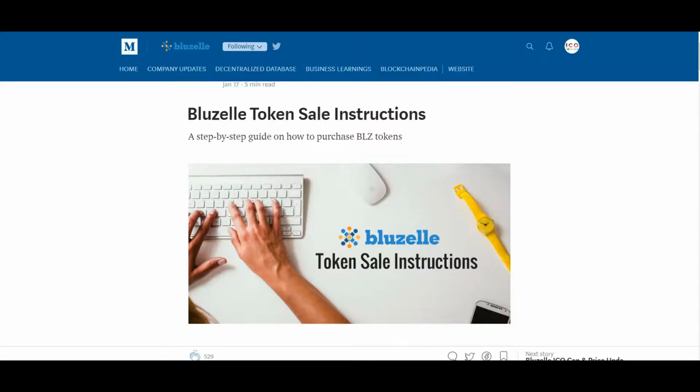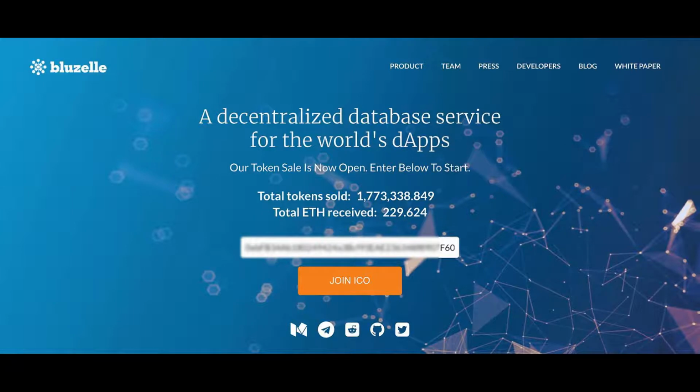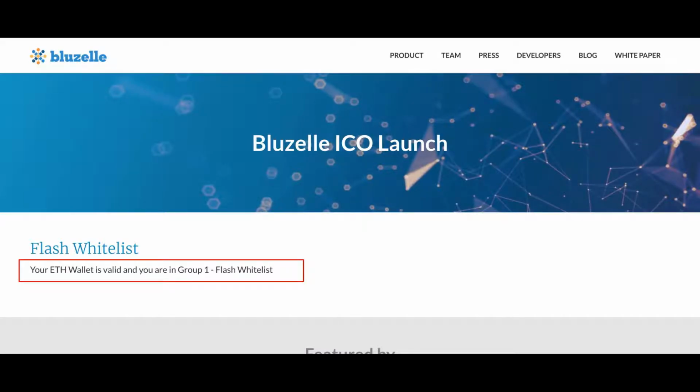Then we need to go and have a look at the sale instructions, also on the Bluzelle Medium section. As you can see, the eligibility, check that, group 1, which we're on, registered in October, and again you can check the eligibility on their website. So that's what we're going to do now. We'll go to bluzelle.com and we're going to take that EtherWallet address. This is bluzelle.com now on the home page, and in this white box here where we've got some obfuscated information of the address, that's where we've dropped in the EtherWallet address that we've used in the KYC and that we're going to send the funds from in a moment. So wallet address in there, join ICO, and it will confirm that our EtherWallet is valid and we are in group 1, as we said.